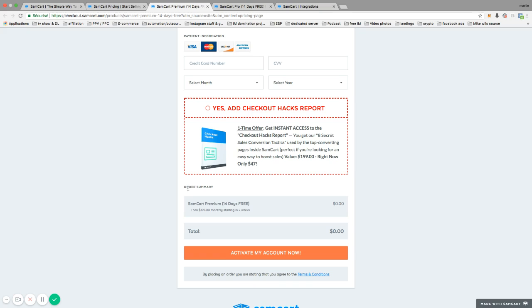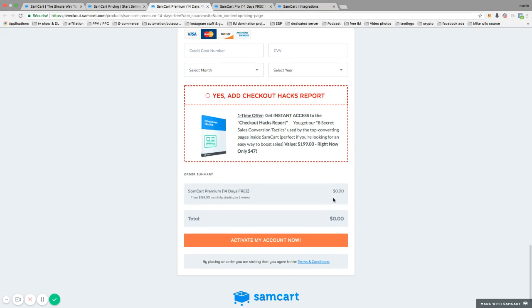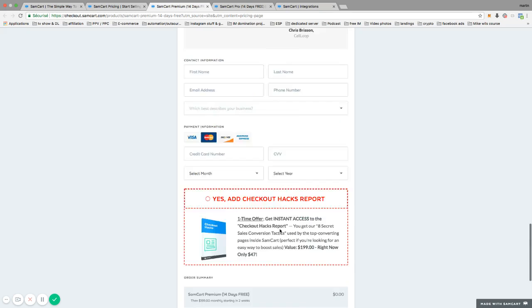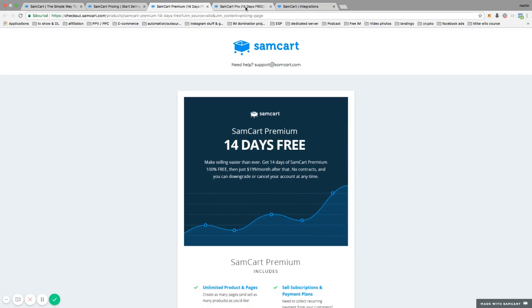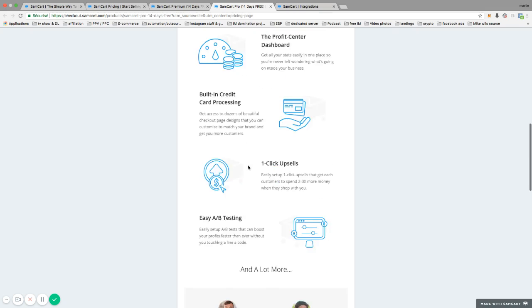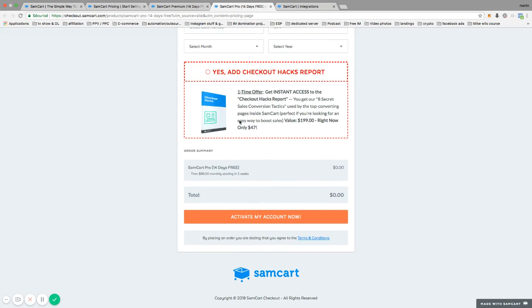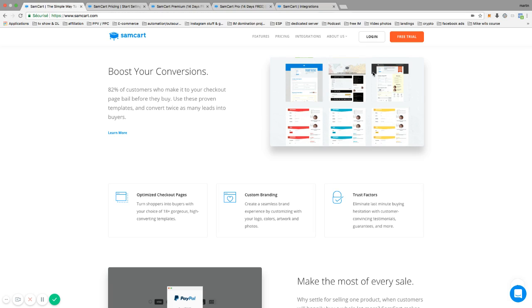All right, so here you have the order summary, which is absolutely awesome because people can see exactly what they're signing up for, and then here you do have the payment. Okay, so this is one example. There is another example here that they're using, which has the same structure, but they changed the headline here. And if you check here, you do have other options.